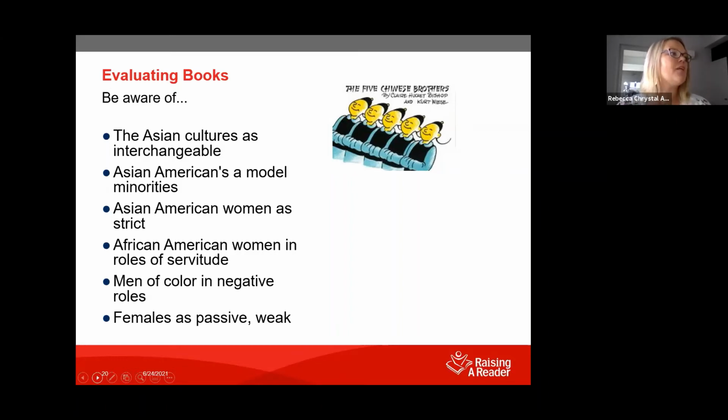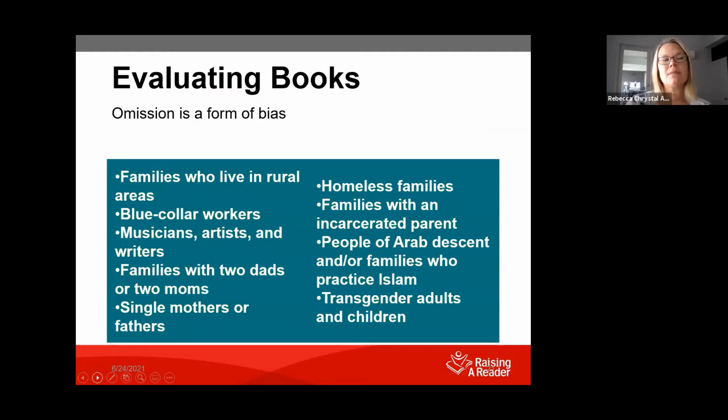And we talked about African American women and men of color. And then also remember, as I mentioned before, omission is a form of bias. So sometimes we omit books that have these specific topics: homeless families, families with an incarcerated parent, transgender adults and children, families with 2 dads or 2 moms, single parents, musicians, artists or writers, blue-collar workers, rural families, people of Arab descent, and families who practice Islam. So when we don't have these books, that is a form of bias. We need to make sure our children have availability to as many books as we can find with all of these different families, different children.